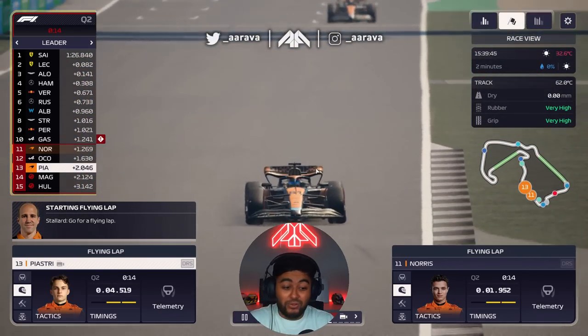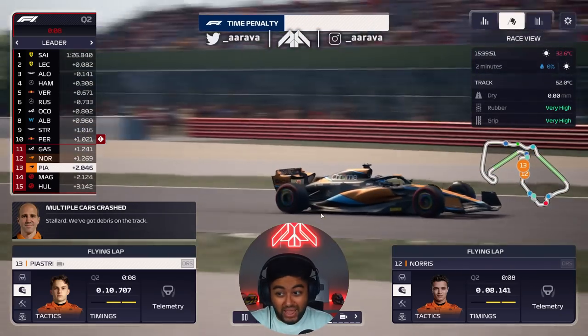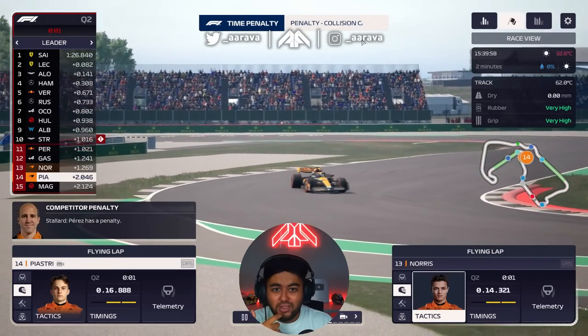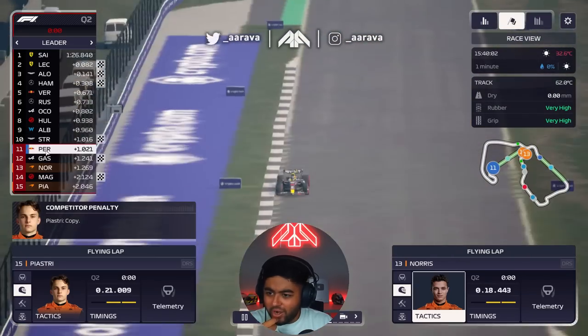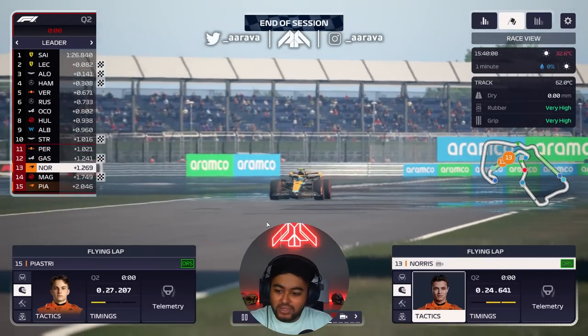Lando's in the drop zone now, so both drivers have to improve. Lando only by a couple of thousandths. Piastri, 8 tenths he needs to find on this lap. It's a lot. It's a lot, as Perez has a time penalty. For a collision. A collision that he's caused. Where on earth has that been? He's got no front wing. No front wing for Perez. So one of the Red Bulls not looking too great. P9.